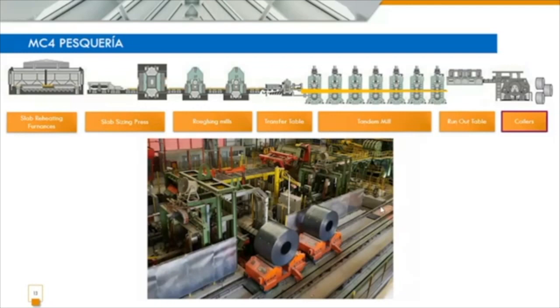And then the coilers. We have 2 coilers in this mill, and this is actual footage of the coilers. The coilers are right here, and then, as I told you, everything is automatized. So these little cars come along and then transport the coils to the slab yard.